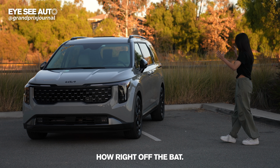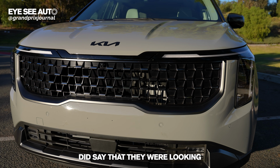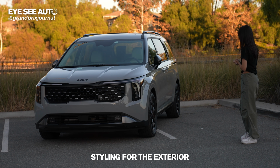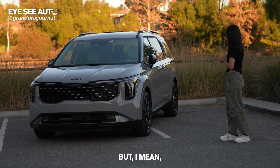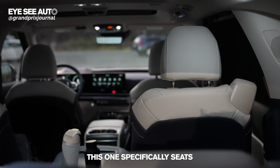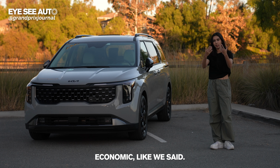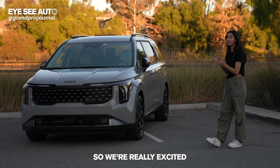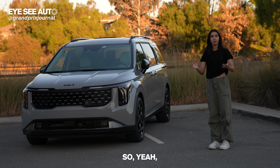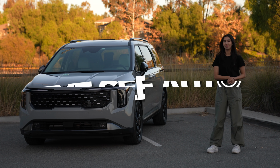But I want to talk about how right off the bat, it doesn't really look like a minivan. Kia did say that they were looking to have more SUV-kind of styling for the exterior of this car. But it has a bunch of cargo space. It fits 7 to 8 people. This one specifically sits 8 people, and it's very comfortable and economical, like we said. So we're really excited to be driving this car and experiencing it for the whole week. So let's go ahead and get into more details of this car, and welcome to another episode of IC Auto.